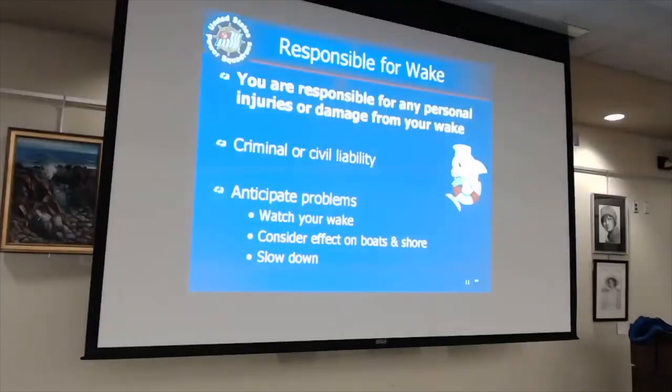All right, so most of you on the powerboat are going to throw up a bit of a wake. Remember that you're responsible for any injuries or damage when you wake. That means if you go whipping by a marina, the boats tied up get slammed around, or worse, people getting on and off their boats or into a dinghy out in the harbor, and you cause damage to boats from your wake, or somebody ends up falling in the water. Could be criminal or civil liability if you throw up a wake and cause damage. Slow down.